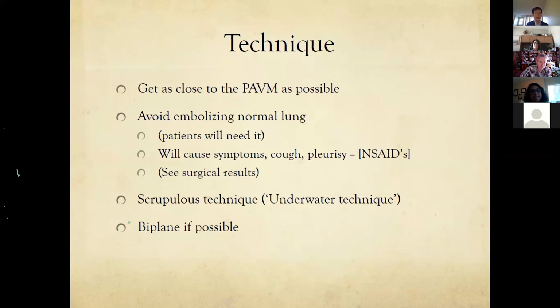The advantage of embolization over earlier surgical techniques is we can preserve nearly all of the normal lung. We can do this without embolizing any lung in many instances. Of course, you need your lung, and you want to preserve as much as possible. Particularly in patients with 30 or 40 pulmonary AVMs, we have to preserve lung. And so that's the advantage.